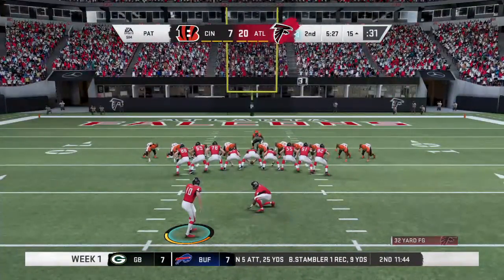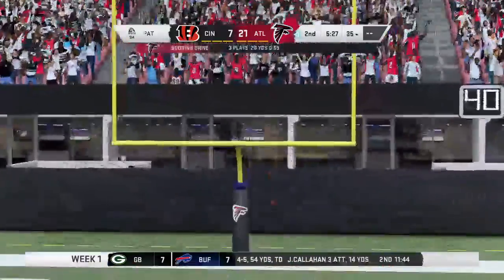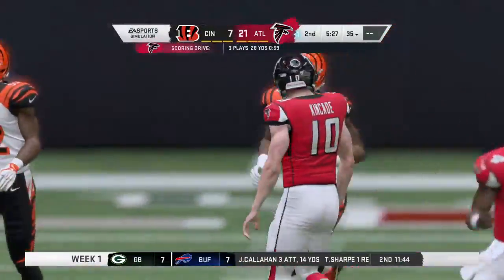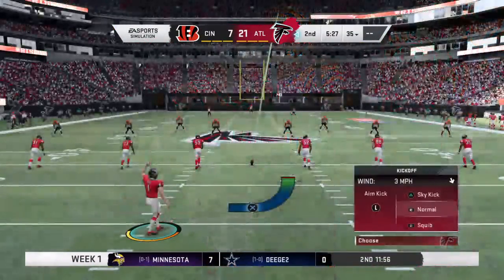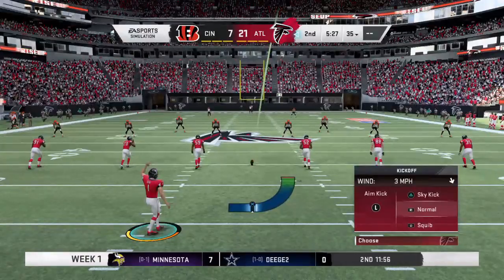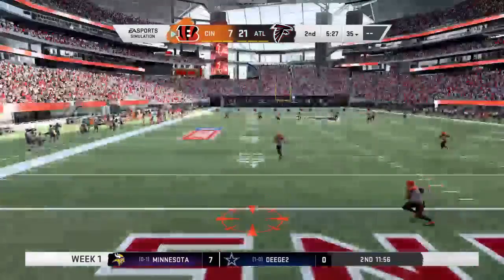And down near the goal line here, they're able to throw it in. And the key word, quick. Quick hitter. Out of his hands fast, into the receiver's hands even faster. Extra point right down the middle. And it's now 21-7. Set now to kick this one away, and off it goes.